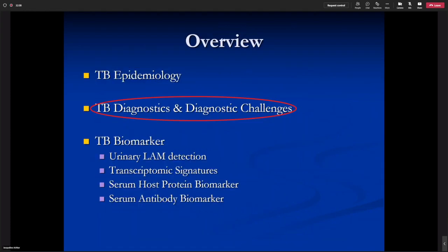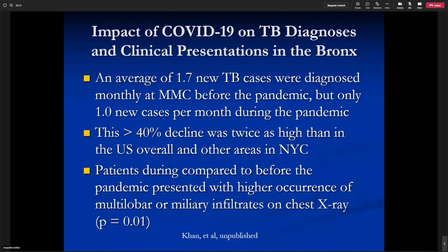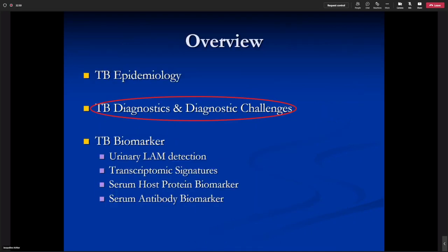This was a little bit fast. I'm going to skip over this, but I just wanted to show you that in New York City, overall, the detection rate went down by 20%, but up in the Bronx, and this is a research project that one of the ID fellows did with me, over the Bronx, we saw a decrease of 40%. But then the cases that were admitted during the pandemic had signs of more advanced disease. They had more multilobar infiltrates. And we also see more ICU admissions now with TB. So it matches pretty much what the WHO sees, only that we didn't see a difference in mortality.